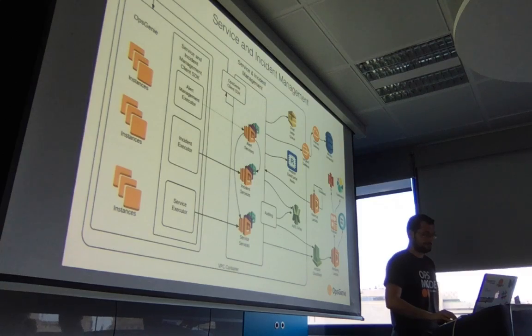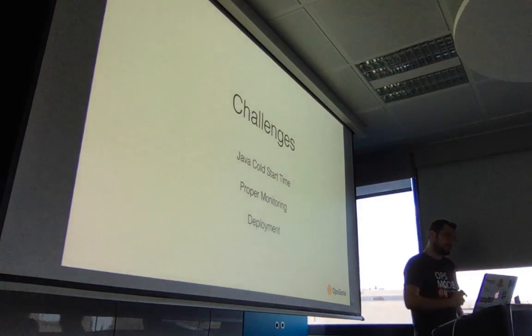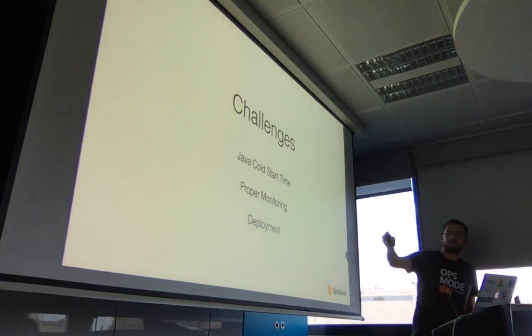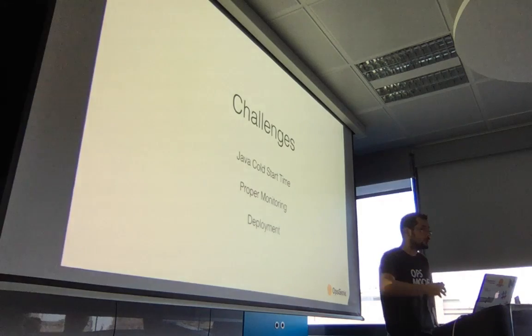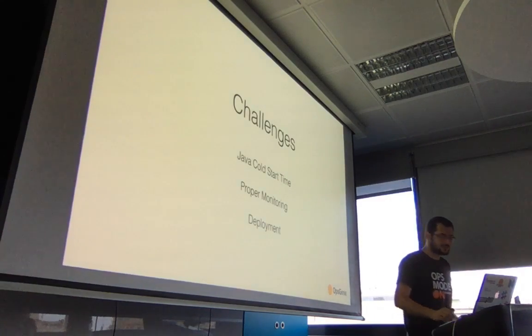So the challenges we face with AWS Lambda, I categorize them into 3 parts. First one is Java cold start time. Second one is proper monitoring, and third one is deployment.